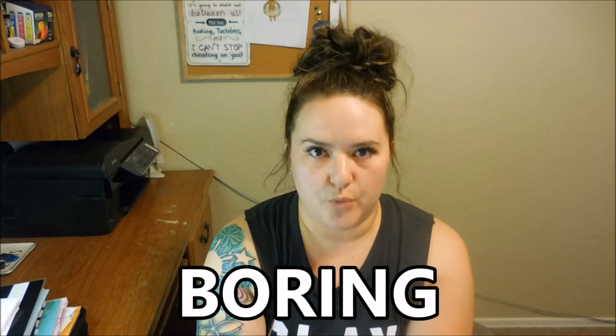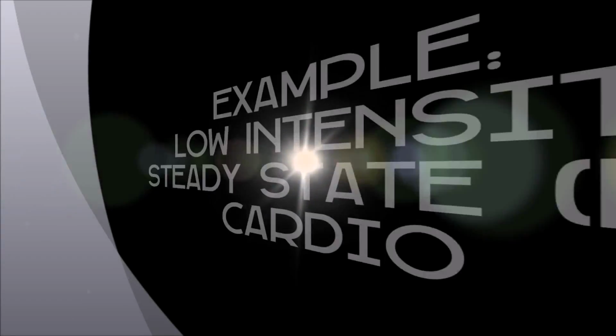In my opinion, the only drawback to steady state cardio is that it can get boring. It's repetitive, you're doing the same thing for 30 minutes to an hour. And especially if I don't have a lot of time in the gym, I need to get a lift in and get a little bit of cardio in. I really don't have an hour to spend on the bicycle or the elliptical. I just need to get in and get out in under 40 minutes.